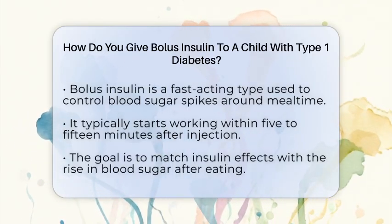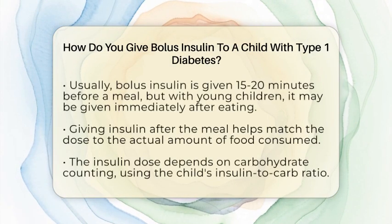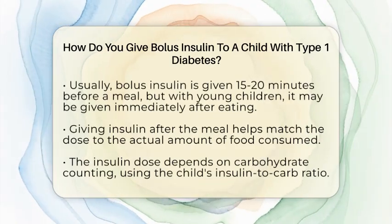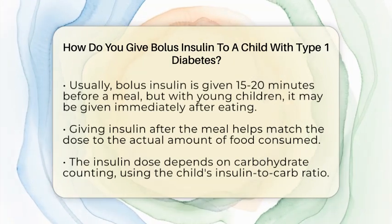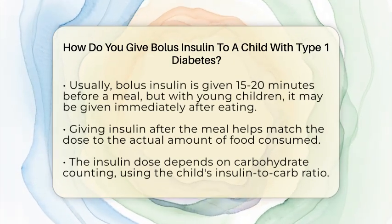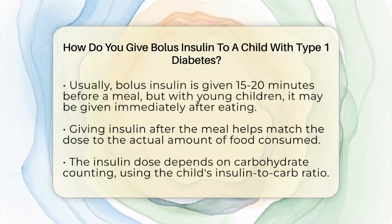But with young children, especially babies and toddlers who might not eat exactly as planned or who have unpredictable eating habits, it can be better to give the insulin right after they finish eating. This way, the insulin dose matches the actual amount of food they ate, reducing the risk of blood sugar going too low or too high.